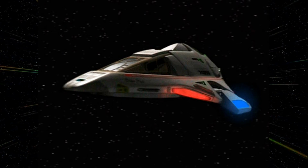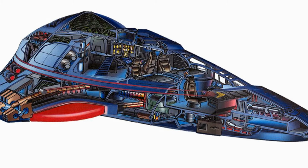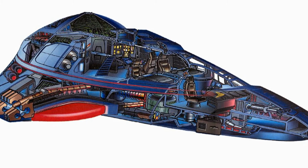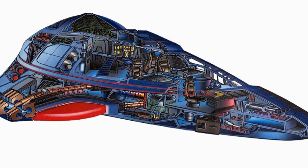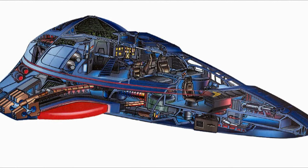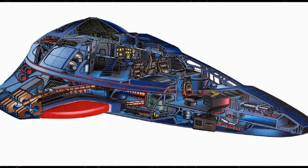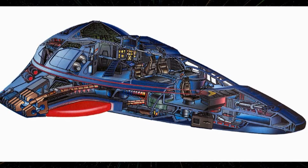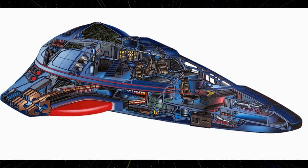Interior design. The cockpit of the Delta Flyer vessels featured workstations for tactical operations and engineering personnel. The helm was located in the front of the cockpit, while the tactical, ops, and engineering stations featured standard Federation LCARS interface. The helm, combined with its physical buttons, knobs, and levers, gave the pilot more control over the vessel.